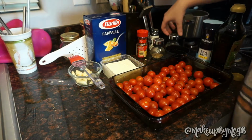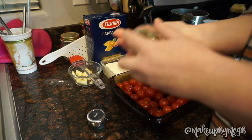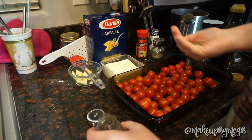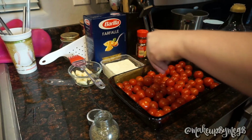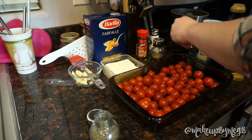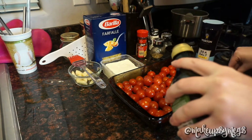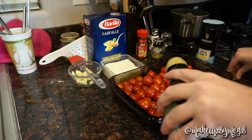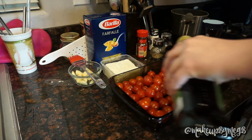And because I couldn't find fresh basil, I'm just going to add the dried basil in now. And like I said, fresh basil is just preferable because it's nicer. If you do have fresh basil, you're going to want to add this at the very end after you add your pasta in. So I'm going to add a little bit more olive oil just to make sure our tomatoes have a nice coating on.